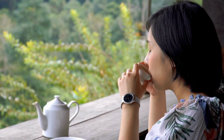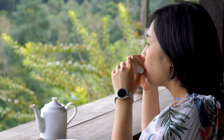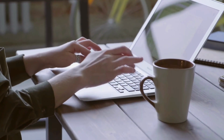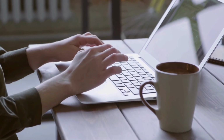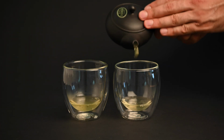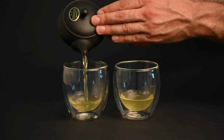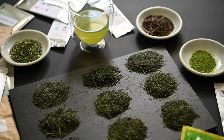Finally, we have caffeine. While green teas tend to be much lower in caffeine than coffee, all green teas contain some level of caffeine. Caffeine is typically associated with its stimulating effects, but it can also have mild anti-inflammatory properties. In moderation, caffeine may help reduce inflammation by inhibiting the activity of certain inflammatory pathways. So what are the best teas you can drink to unlock the anti-inflammatory benefits? Here are a few of our favorites.